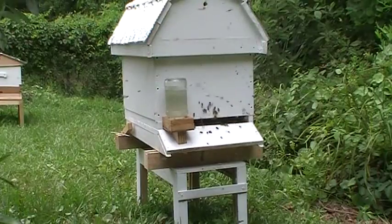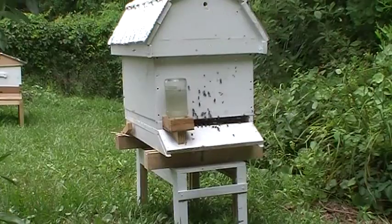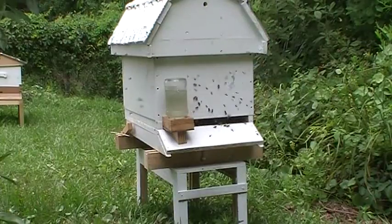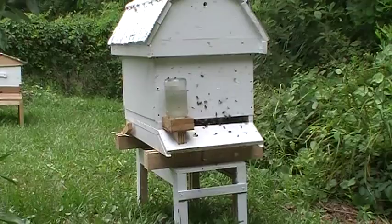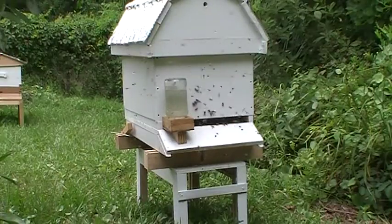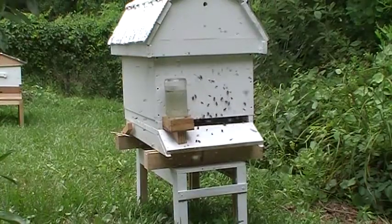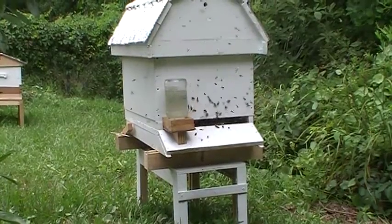They didn't drink a lot of water today either. So the syrup is only down a little bit, as you can see, and I put that in around 9 o'clock this morning. And yesterday they drank the whole thing. So we'll see what happens. I'm going to see if I can get a nice close-up of the hive inside there.